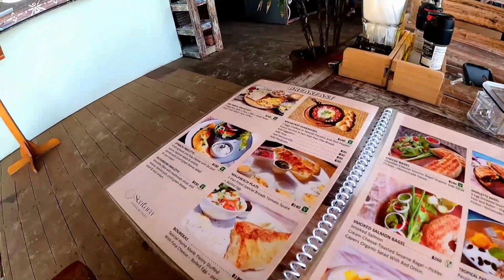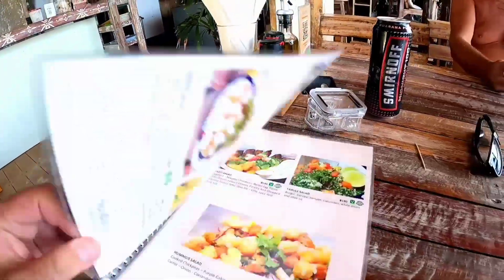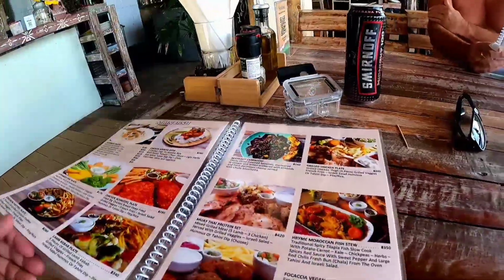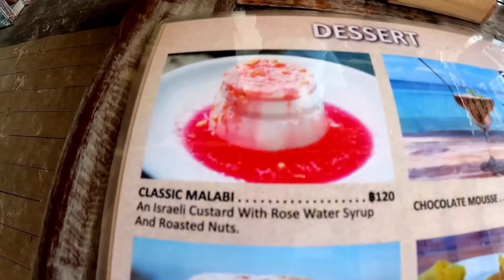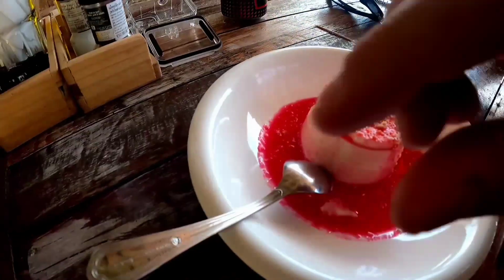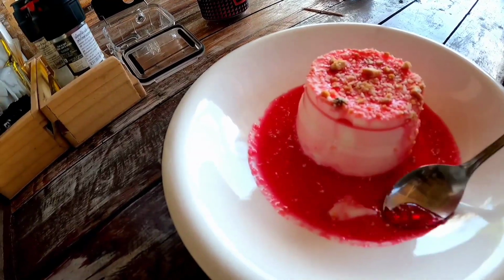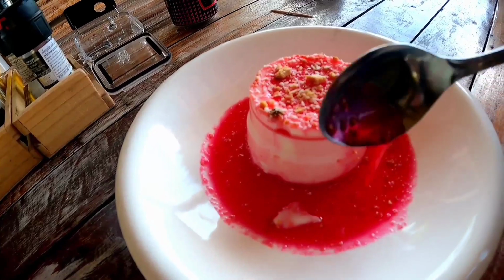Shakshuka, Malawak, Borekas. I haven't really tried this cuisine before, but it does all look really, really nice. Beetroot carpaccio. I've tried the malabi. I've never had it before. It's a ready custard with rose water syrup and roasted nuts. Looks like a kind of panna cotta-y type thing, and really, really dark rose water. They probably put loads of sugar syrup with that.